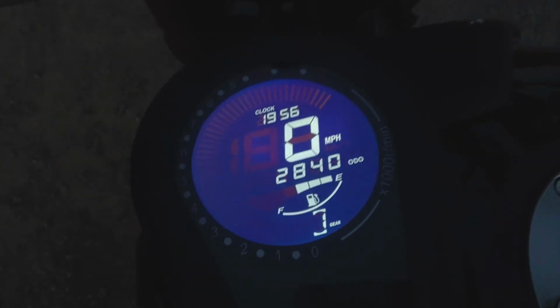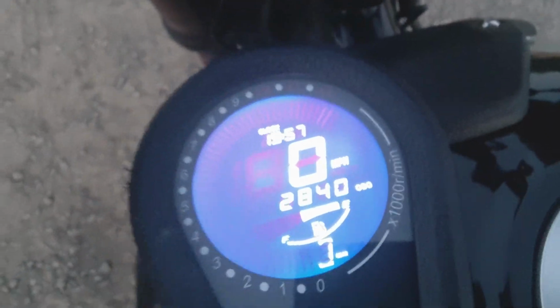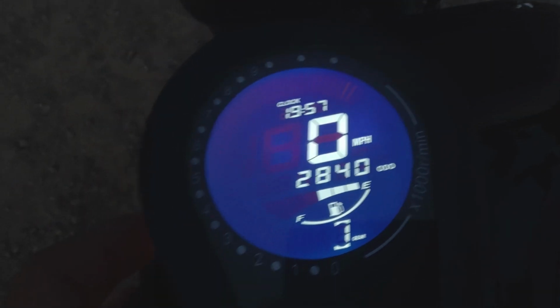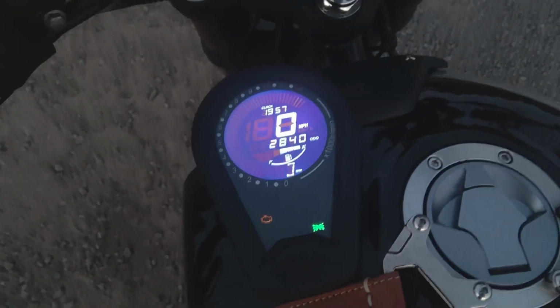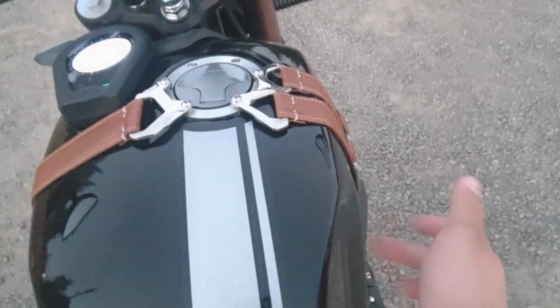Then you have your speedo. This can change between miles an hour or kilometers an hour, depending on your preference there. And an odometer with a trip count feature too, if you're looking for that. The fuel gauge there is pretty accurate. It has a 6-bar limit there. Actually, I've got about 3/4 of a tank in it right now, but it shows lower because the fuel tank sensor is on this side.